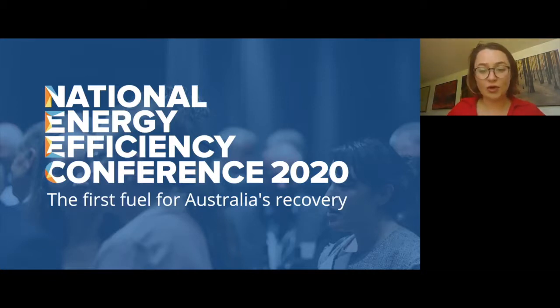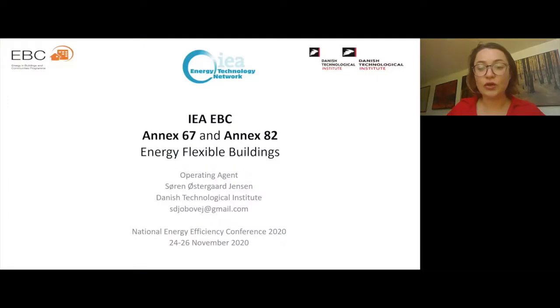Søren is the operating agent of Annex 82, energy flexible buildings towards resilient low carbon energy systems, at the International Energy Agency. Søren has nearly 4 decades of experience in the field of energy performance of buildings, including solar energy. Currently, his research is divided between low energy and energy neutral buildings, thinking about how buildings can stabilise the future energy systems with a large amount of renewable energy sources, something here in Australia we are really going to need to think about. So, Søren, I'll hand over to you.